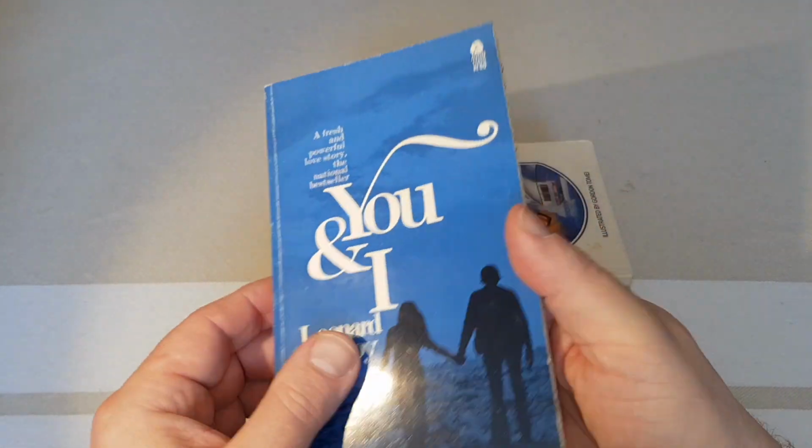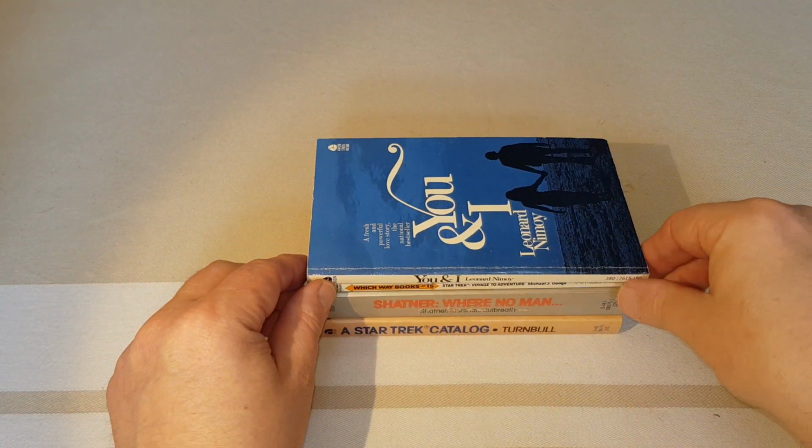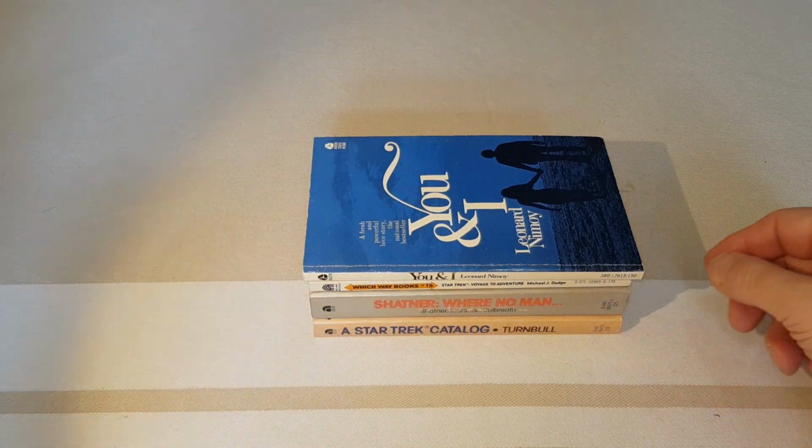Certainly, it's not really strictly Star Trek related, but I popped it in here because it is an oddity, and it was published during the heyday of Trek publishing.